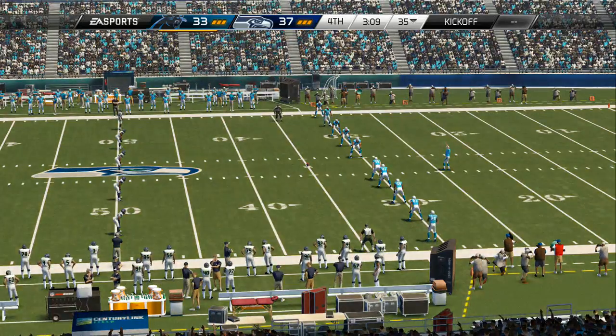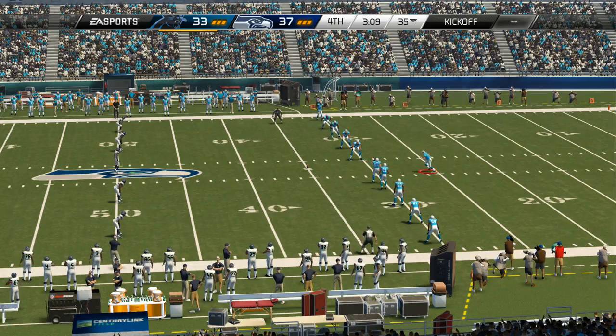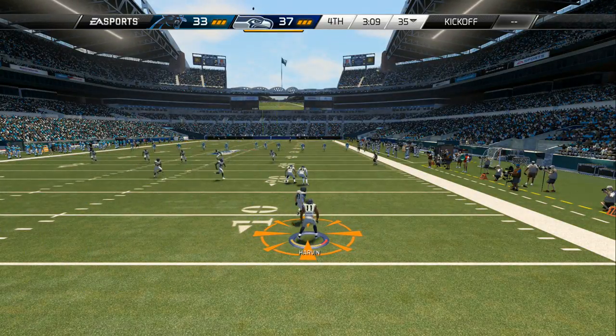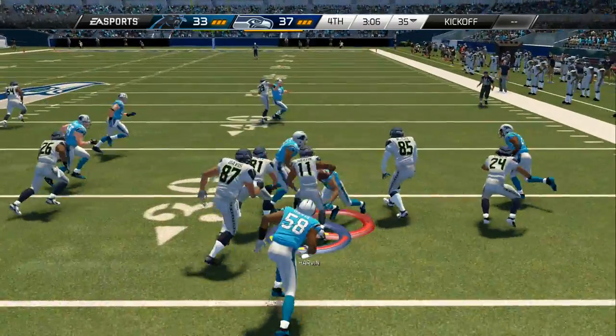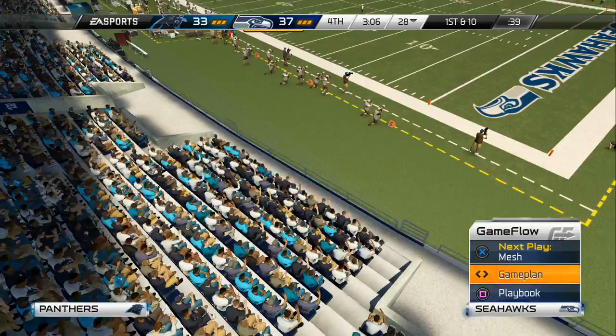The Seahawks are in shape now to return the kick. Percy Harvin gets the chance to return this kickoff. And he's tackled right at about the 28-yard line.